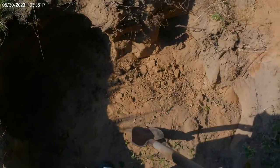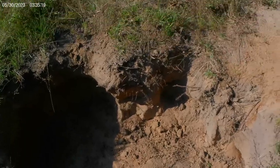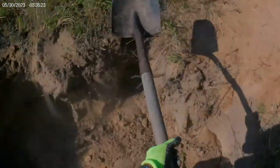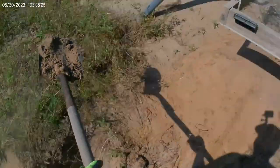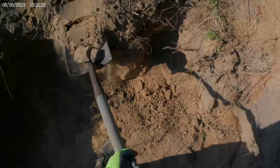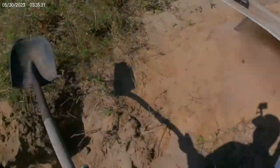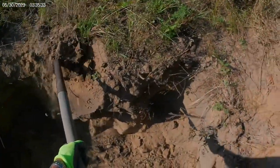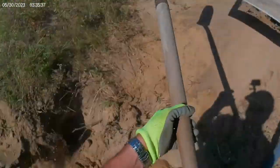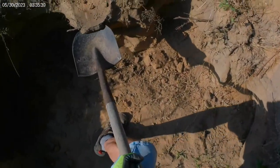Alright, we're going back into another spot before it gets too hot. I'm going to go right here. It's getting dusty. Afraid my camera's going to get dirt in it working on this situation. Hear me grunting because this is pretty good work.